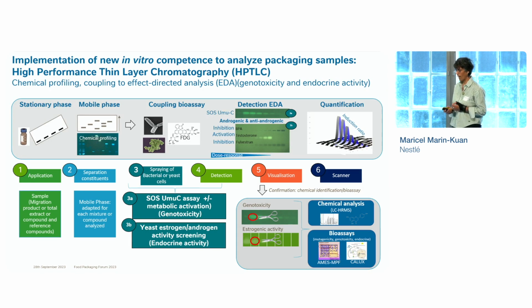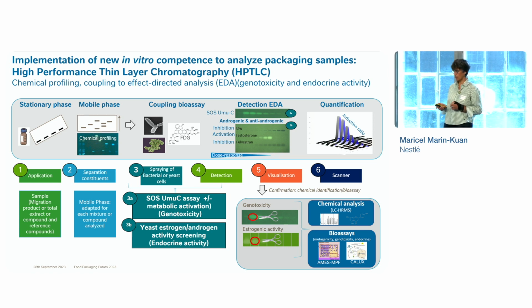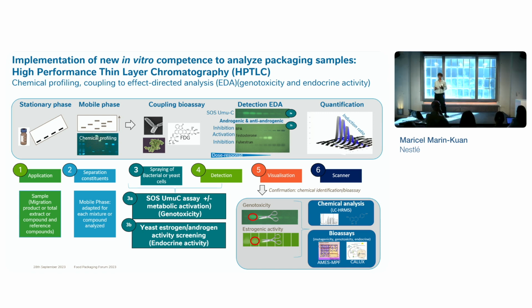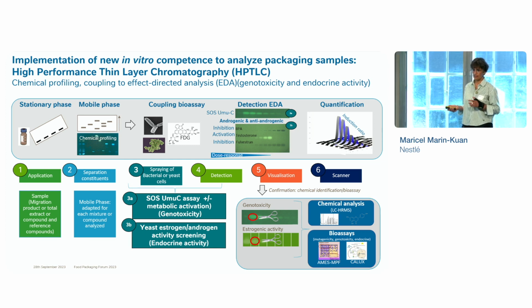So that's why we have implemented a new in vitro competence to analyze packaging samples using the high-performance thin-layer chromatography, or HPTLC. And I think this was a very clever idea, because if the problem with the bioassays is that we can have a matrix effect, I would try to avoid this matrix effect. How will I do that? I want to fractionate my sample. And this is the silica plates in the HPTLC. It was known since years, but now they have improved it a lot.